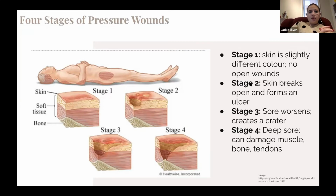And then stage 2 is when you start to see the skin breaking down, and it starts to open and form a bit of an ulcer. And then stage 3 is when the sore worsens and it starts to create a crater. So it's starting to create that dip, a deeper dip into the skin.